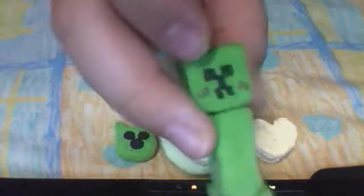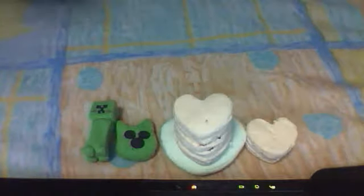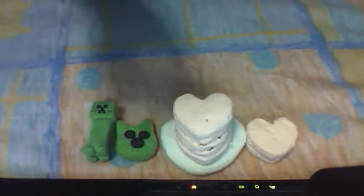So I'll just put it over here. This pancake. This awkward thingy. A creeper. It's from Minecraft. You can totally play the game. And if you want any tutorials on these, leave them in the comments down below. This jam cookie.